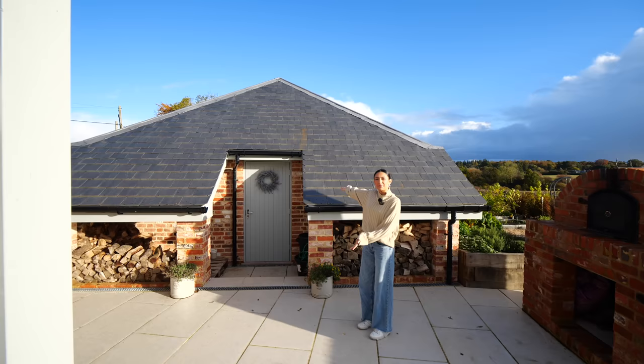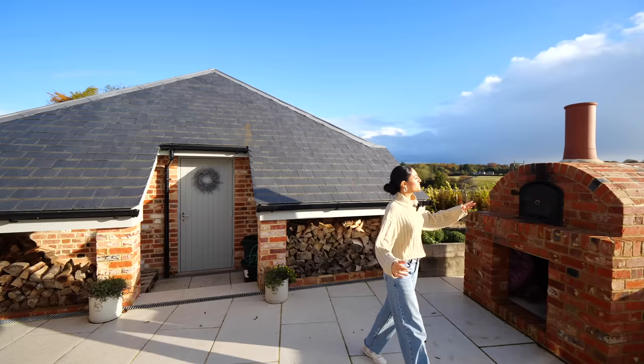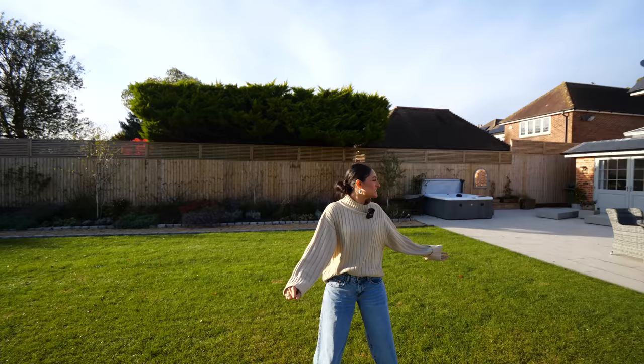Then we have access to our garage through here. There's actually a gym in there, right, Tom? Yeah. And then we've got all of this lawn space at the back. So this is where Chloe and her husband Joe would have been staying in their trailer whilst the house was being completed. But take a look at the back. We started the video here and we're going to finish it.